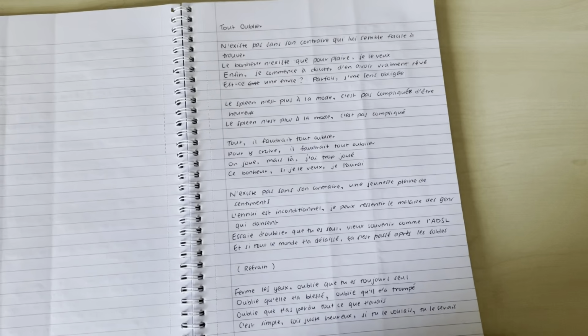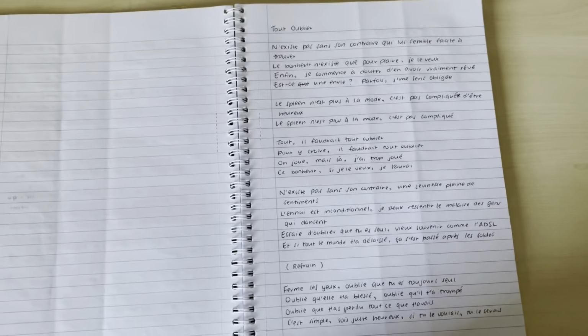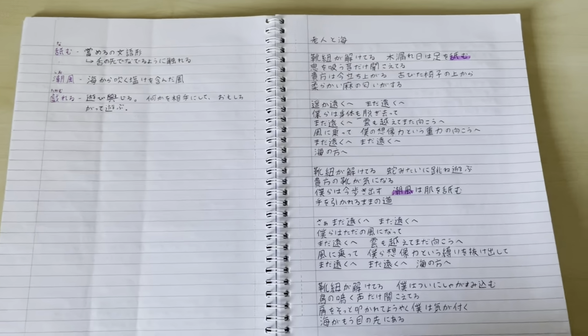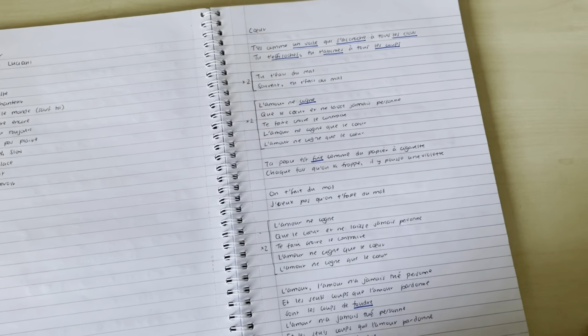And then I started writing song lyrics because I think I intended to look up any words, but it turns out that a lot of them were quite easy and I didn't even need to look up any words. And then I started using Japanese again. So this book is a mix of the 2 languages. So I started doing it with Japanese, and then I've come back to doing French.